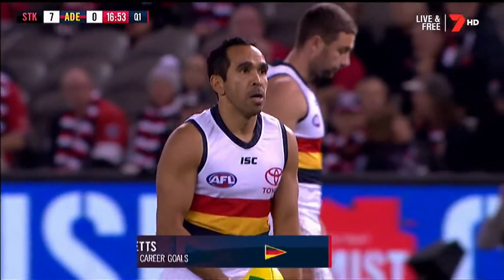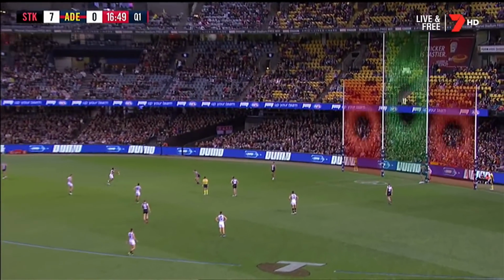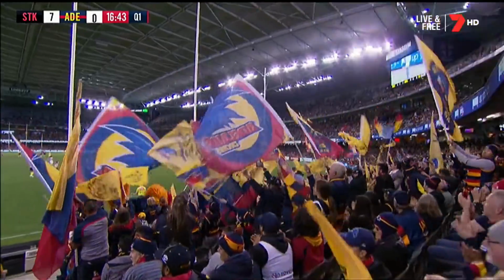A little too easy for Ed, this one, from about 25-30 directly out. That's all time, all ground from this spot, and he could own this joint too by the end of the day. He gets them on the board.